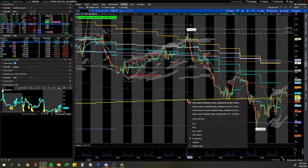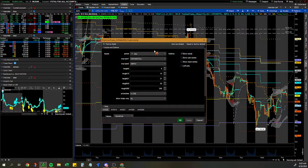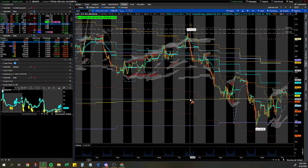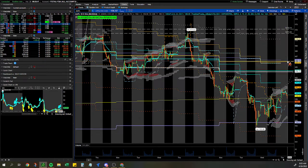Every tool that I sell you is pretty versatile. If you go into that tool, you can change that time frame to other time frames. So what I've done is load the same daily moving average, another instance of it. I've set that to weekly, so now I can see the weekly moving averages.